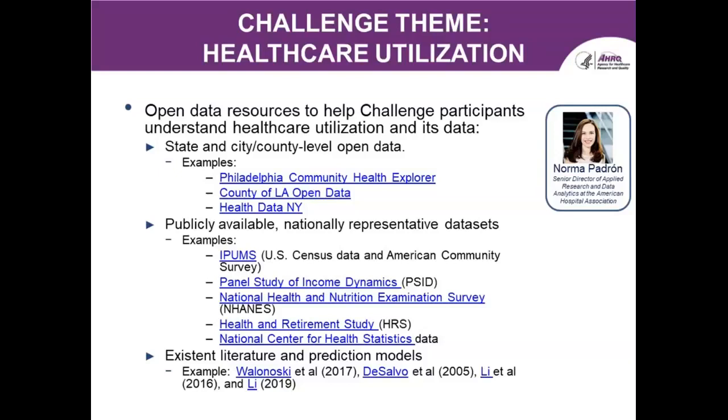Similarly, counties and states across the country, particularly from 2010 onward, have been moving pretty heavily in their efforts around open data. And so I would really invite you to just really explore that data.